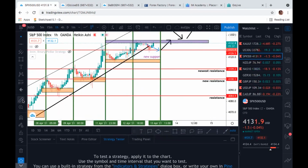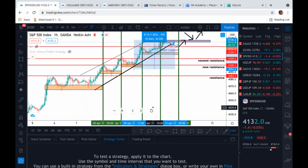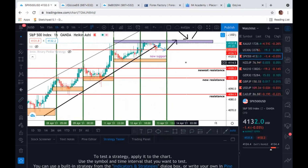Let's say you would have held this trade. What day is today? Today's the 13th. You would have held this trade from the 9th. You could hold trades for a few days. Okay, that's 3 days, and that's 400 and something pips that you would have caught, if you have the account to hold it. Because if you don't, I don't recommend doing it. Just scalp your way out.